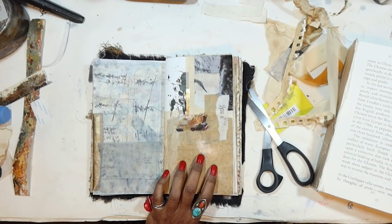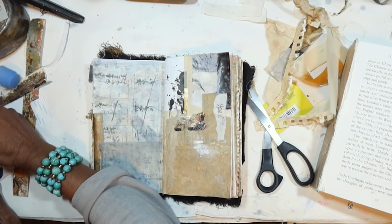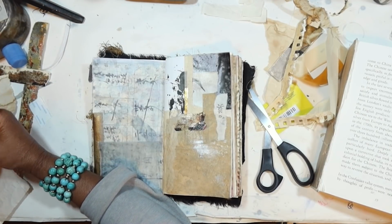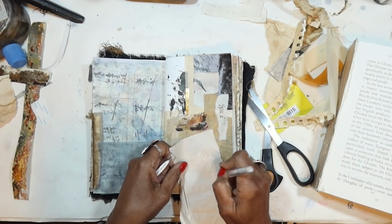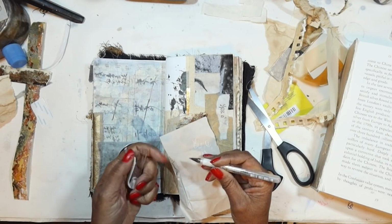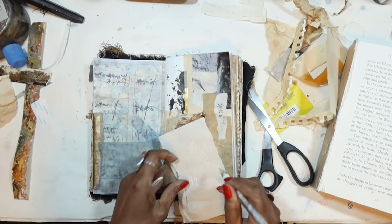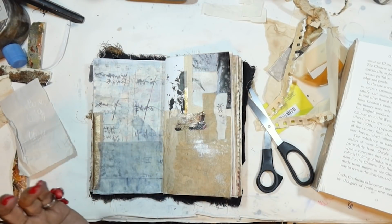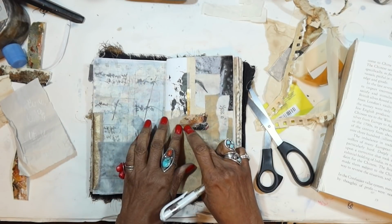So I think what I want to do is grab my Signo pen. Let's just see if I can get this. This is the white, which I really like. It's white, but I need a little bit more color in it. I want to do some scripting right down this. So let me get the pen working.